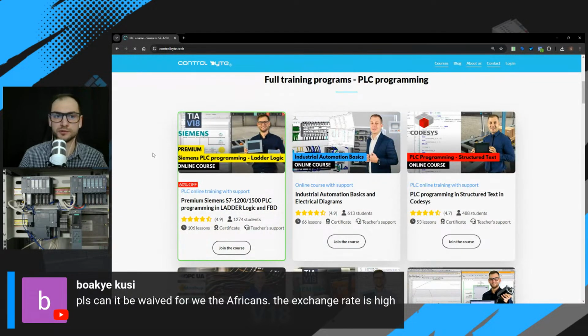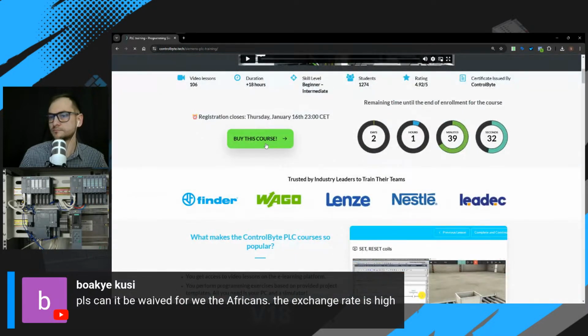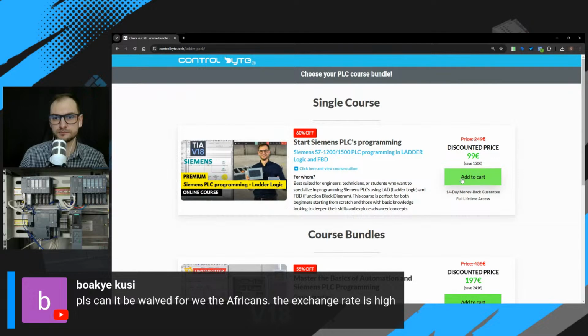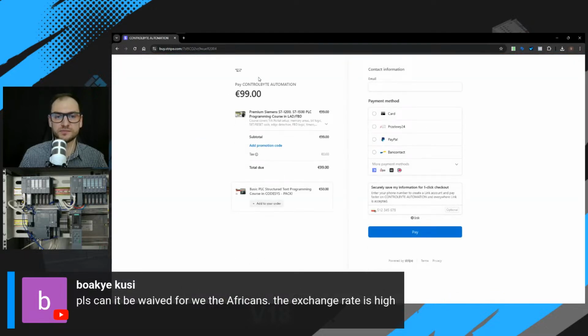If you go to the Stripe payment gate and select a different currency here, the exchange fee is on us, and you will get no extra fees.